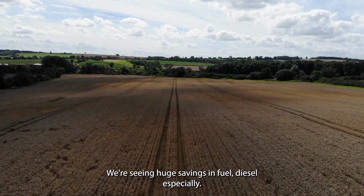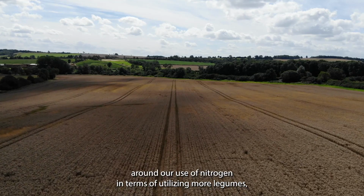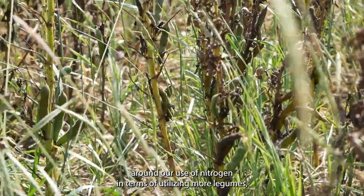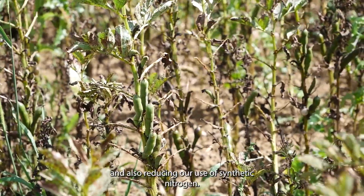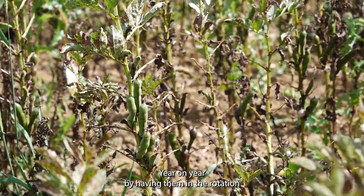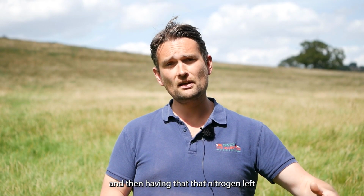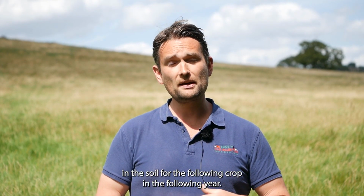in fuel, diesel especially. We're seeing significant savings around our use of nitrogen in terms of utilising more legumes which are fixing nitrogen from the atmosphere, and also reducing our use of synthetic nitrogen year on year by having them in the rotation and then having that nitrogen left in the soil for the following crop in the following year.